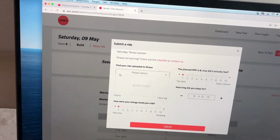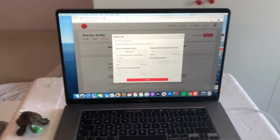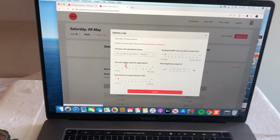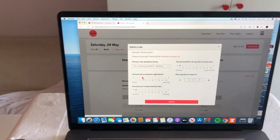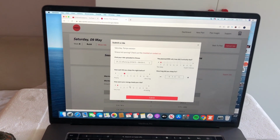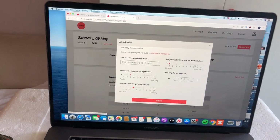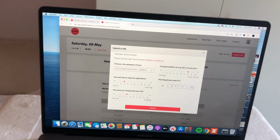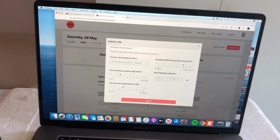Hopefully it'll come up. Alright, no data found, so it's just taking a minute to come up. Alright, there we go, there's the actual session. How did I sleep the night before? To be honest, I'm going to give it a 3. There's some crazy lunatic shouting outside, so I had to shut the window and I woke up in the middle of the night. So that might have been part of the reason why I couldn't complete it. Energy levels, 4. Pretty average, but not great. How I actually feel, yeah, I'll give it an 8. And I'll put my sleep at 8. 7.5 hours.